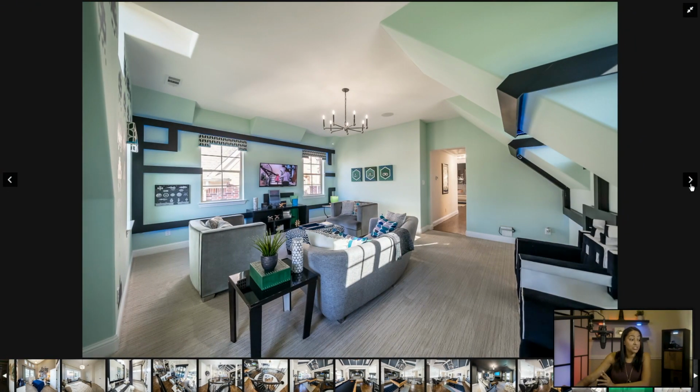With a home like this, you really don't need to even leave home very often on vacation, because this is just like a resort in your own home. So when you get off from work, you'll love to come home to this.